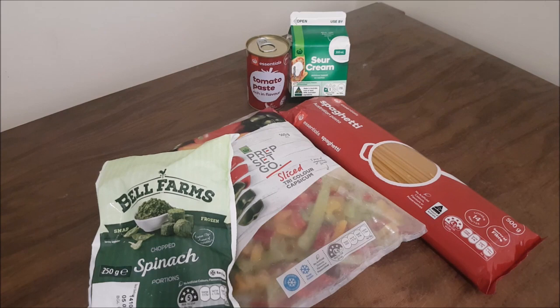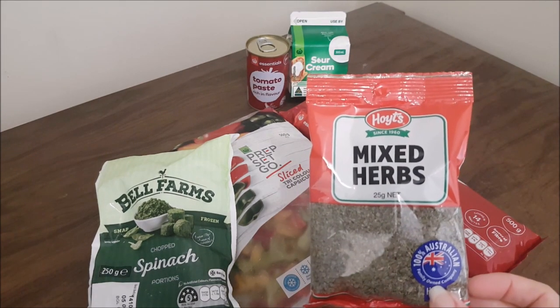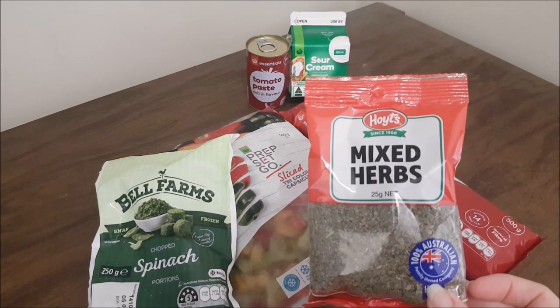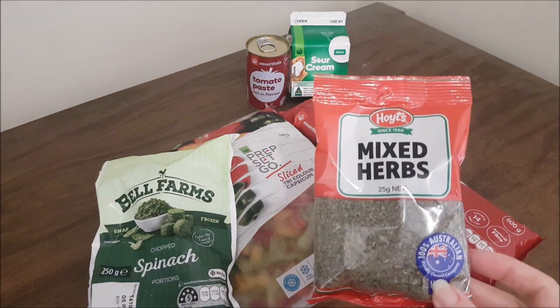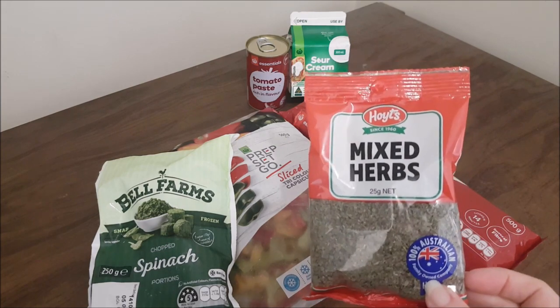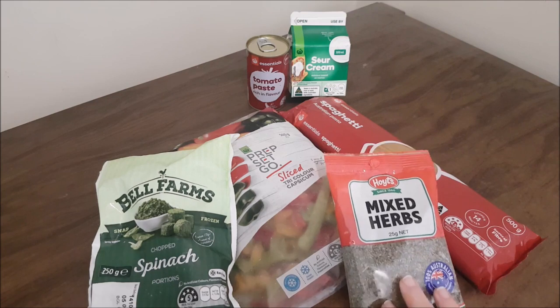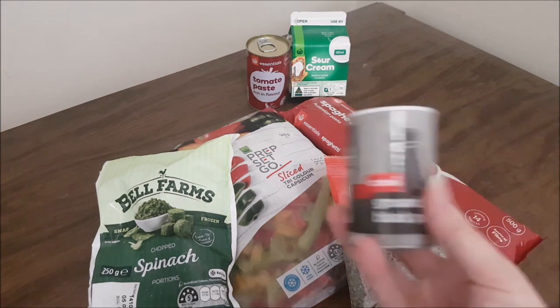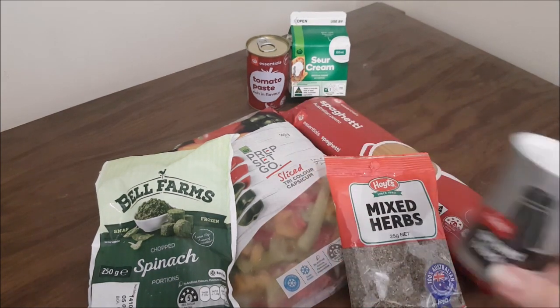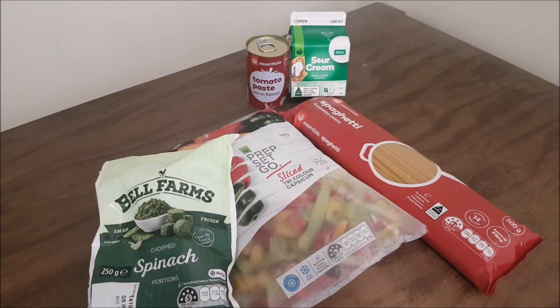And once again, I have some optional extras, mixed herbs. Again, this was in the $20 pantry startup kit video. This is going to cost about $1.90 to grab a packet like this. And you can add that to the sauce, and maybe even just a crack of black pepper and some salt. But again, if you don't have these things, don't worry, this recipe is going to work perfectly fine without those.